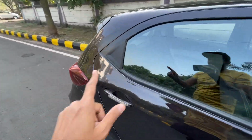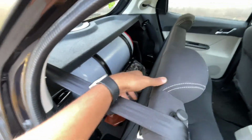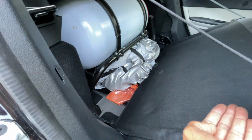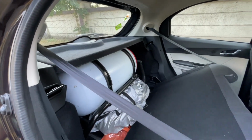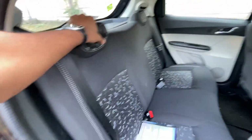Let's try and access the spare wheel, which means that you have to put the seat down. Yeah, 1 second. Seatbelt don't lock now. Yeah, and from here you remove the spare wheel. It's cumbersome, to be really honest, and this folds in one piece only. Yeah, there's no 60/40 here.